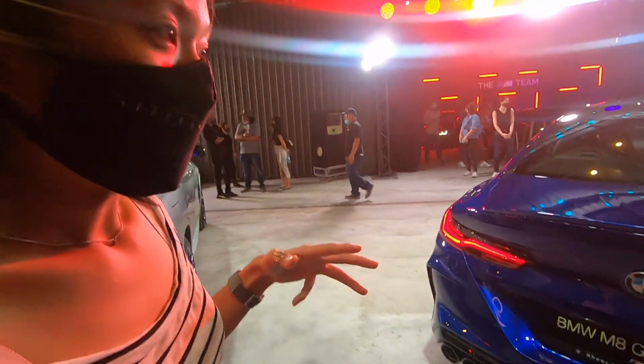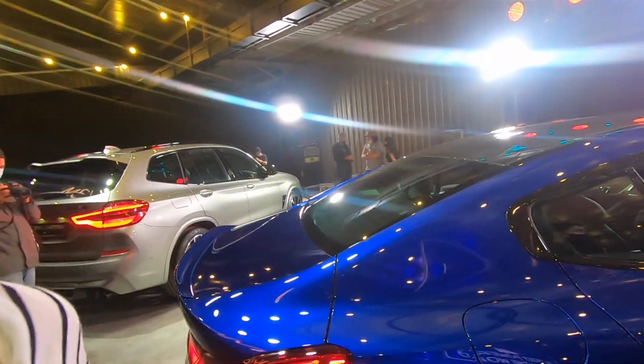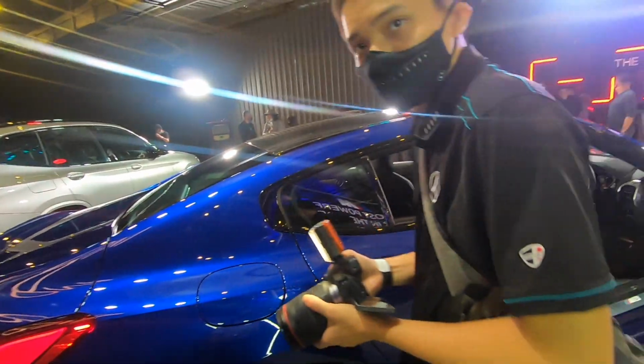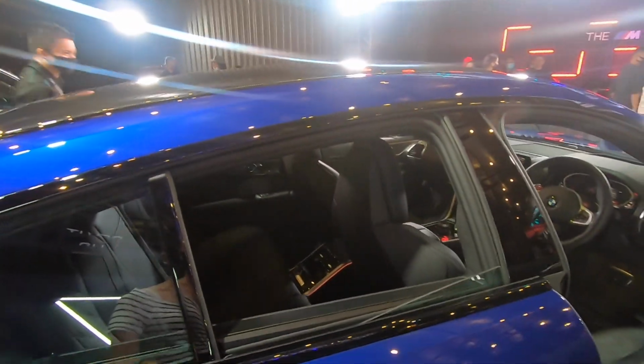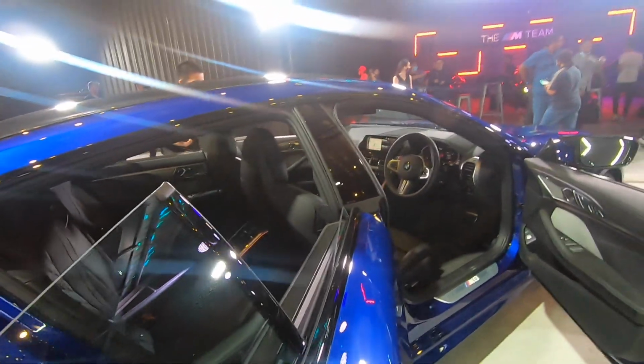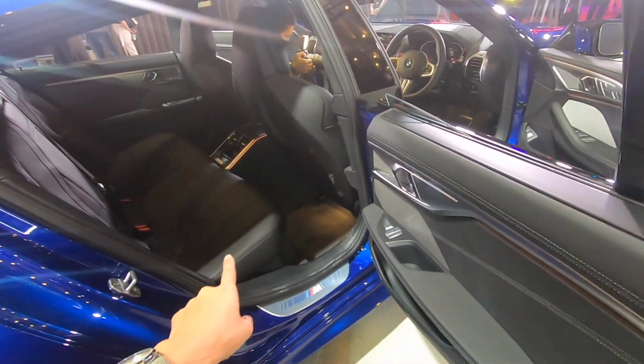Honestly, quite intimidating. It has like a raw kind of stance. Very nice. Oh, he's wearing Mercedes-Benz to a BMW event. How could he? Ooh, look at the center tunnel. It comes all the way out. Ooh, okay. I'm just gonna go in. This looks like a little bit of a small opening, but then again, it comes from the true door.